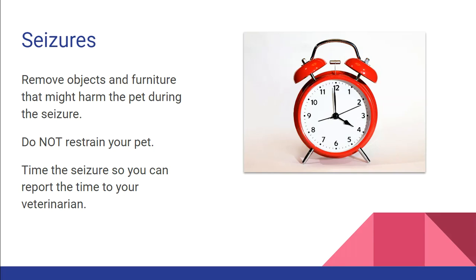Seizures. This can be for a variety of reasons. Most of the time we're going to talk about epilepsy for the most part. So you do not want to put anything in your dog's mouth. You don't want to hold them. Basically, you want to clear the way and let them do their thing.